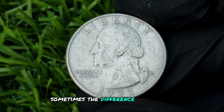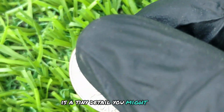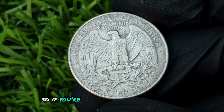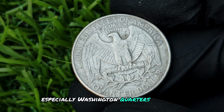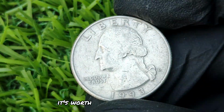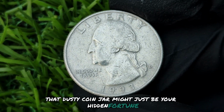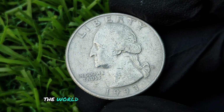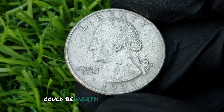Sometimes, the difference between a regular quarter and a $1 million coin is a tiny detail you might miss. So, if you're holding on to old coins from the 90s, especially Washington quarters with a D mint mark, it's worth taking a second look. That dusty coin jar might just be your hidden fortune. Remember, the world of coin collecting is full of surprises, and your old coins could be worth far more than you ever imagined.